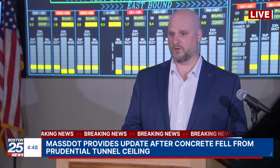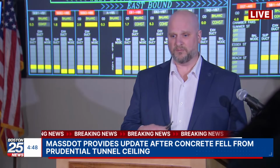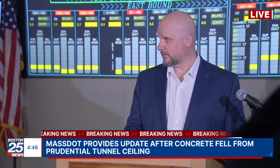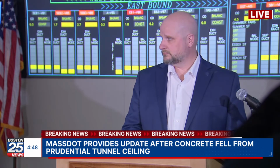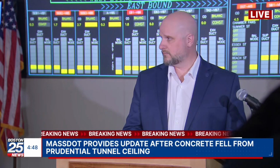That I can recall. So I know it's not something that happens very often. And thankfully, we do have a very robust program to make sure that we try to address these as they happen. What were the dimensions and the relative estimated weight of the material that fell? And just what was the nature of the damage? Were windshields broken? Did cars collide?